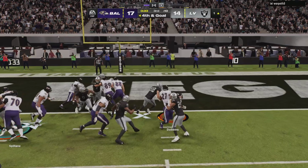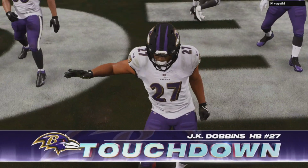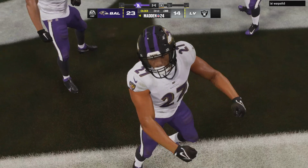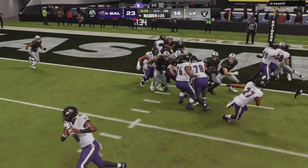They're going for it with Dobbins. And he is into the end zone for a Baltimore touchdown. J.K. Dobbins with now his 2nd touchdown of this 3rd quarter. And the Ravens will add on to their lead here in the final minute of the 3rd.